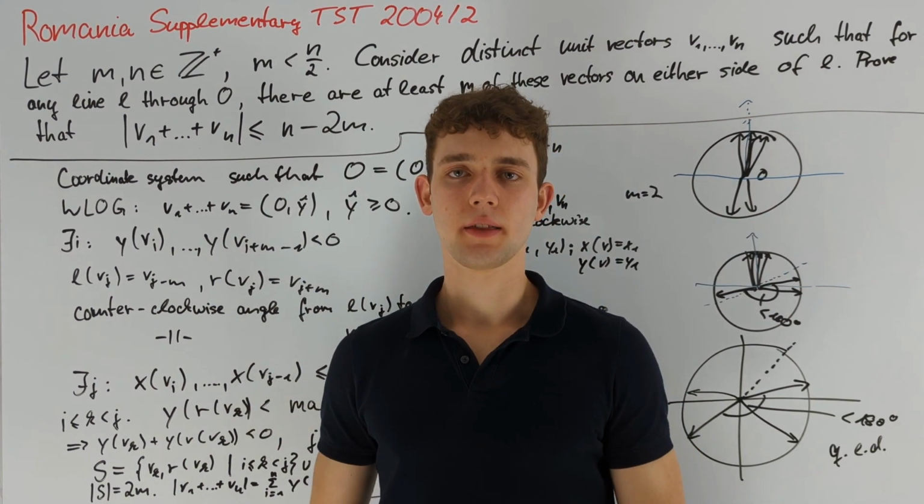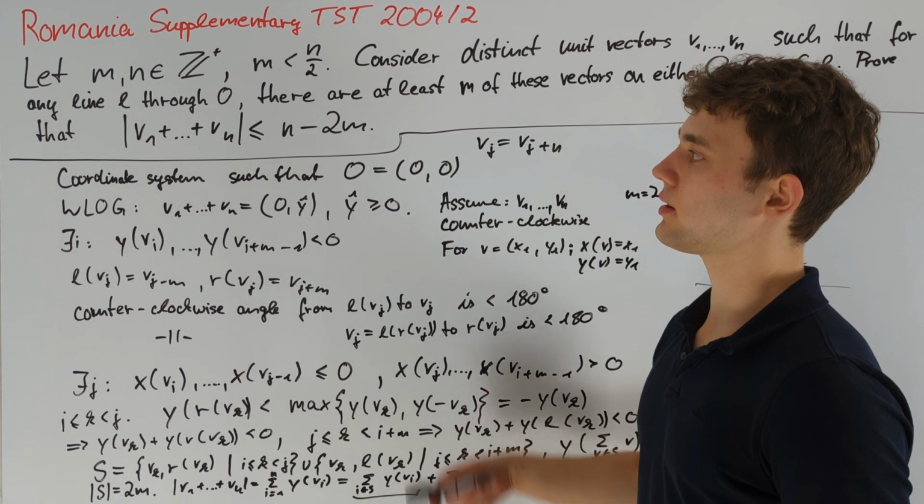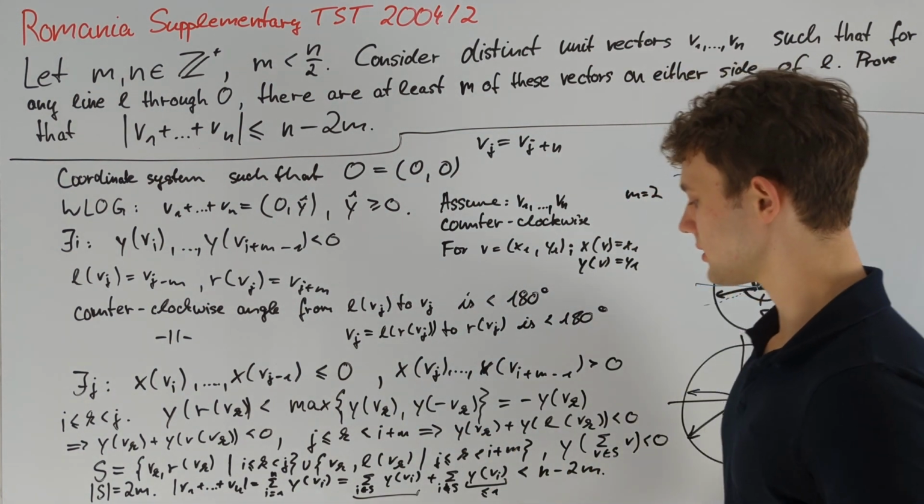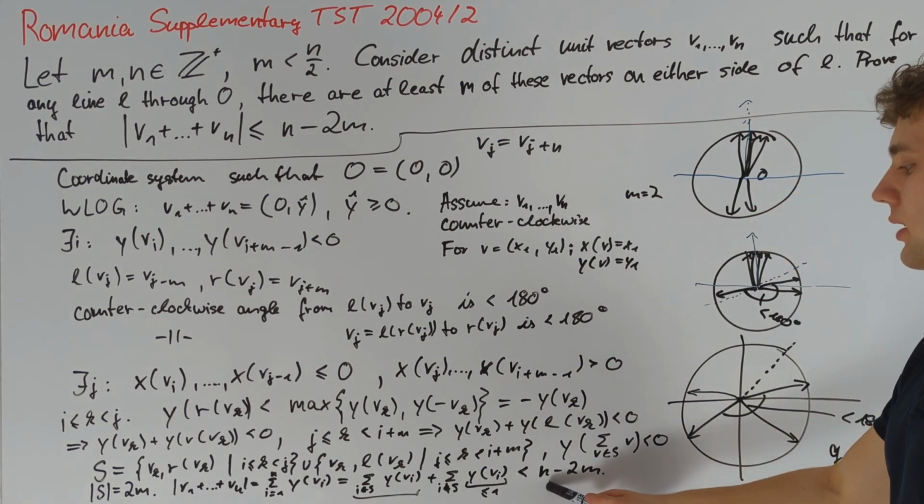Here I want to note that we could also interpret a vector on the line L being both on its left and right side, and in that case we could actually obtain the exact equality case.